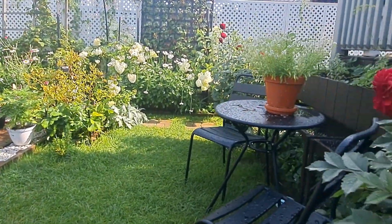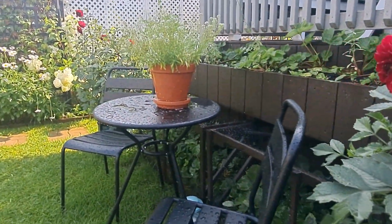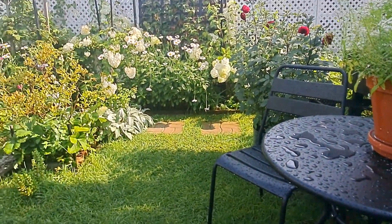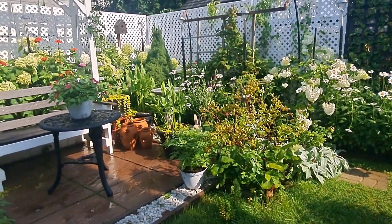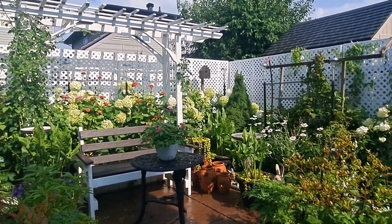And here's another bench that I like to sit down on in the morning. As soon as I sit on this chair, I would see all the birds on my bird bath and all the flowers.